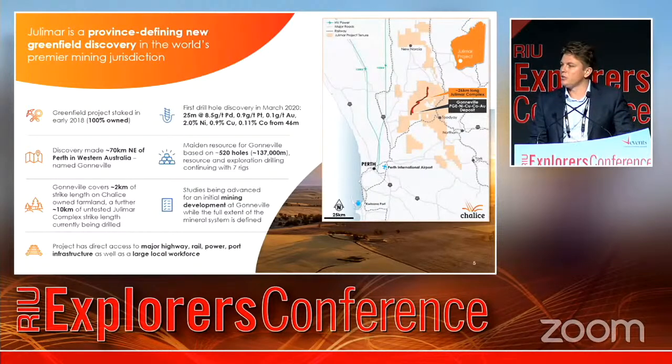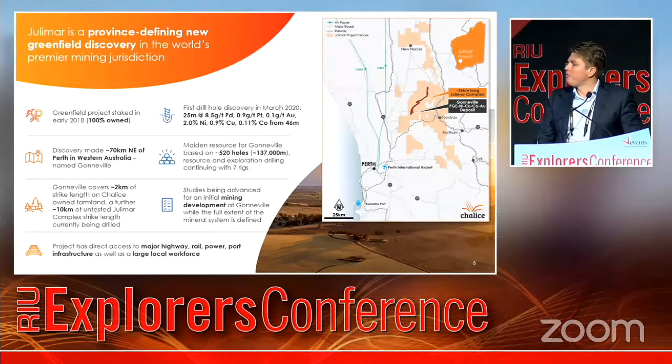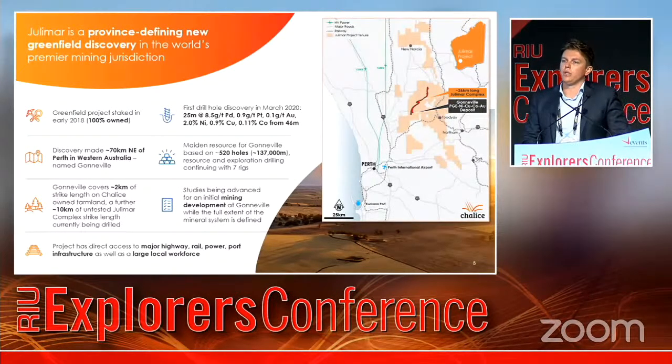And the drill holes that were drilled and where the cutoff was made was basically in the middle of 2021. So we've drilled something like 300 more drill holes now at Gonville that will be part of the resource update. So we haven't by any means closed off the Gonville discovery to any degree. That resource covers 2 kilometres of strike length. We're currently just started really testing a further 10 kilometres of strike length.